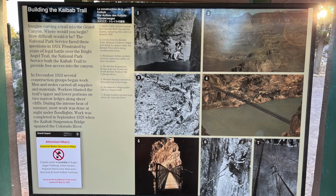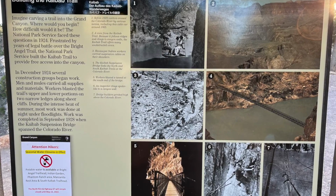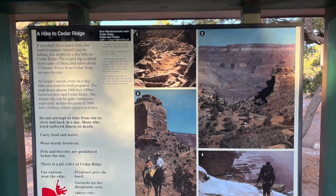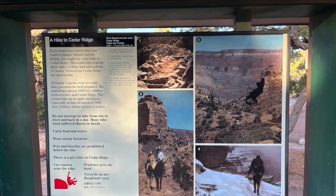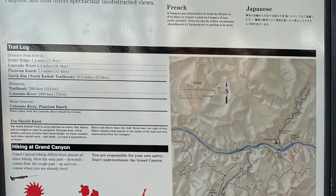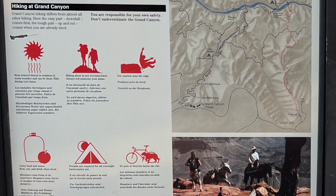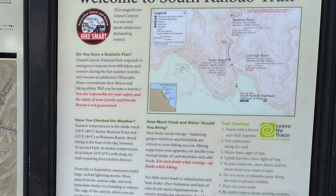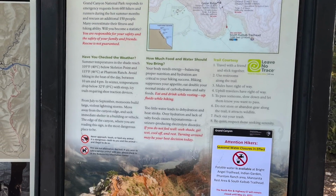The South Kaibab Trail was constructed between 1924 and 1928 by the National Park Service, probably in support also with the Fred Harvey Company. And it was built in order to compete with the Bright Angel Trail, which was owned by Ralph Cameron, and he collected a toll for everybody that went down the Bright Angel Trail. The Bright Angel Trail was created before the Grand Canyon was a national park. So Ralph Cameron was kind of grandfathered in, and when they established Grand Canyon National Park, the Park Service was upset at Ralph Cameron charging toll to all of their guests at the national park. So they built the South Kaibab Trail in competition with Ralph Cameron's Bright Angel Trail.